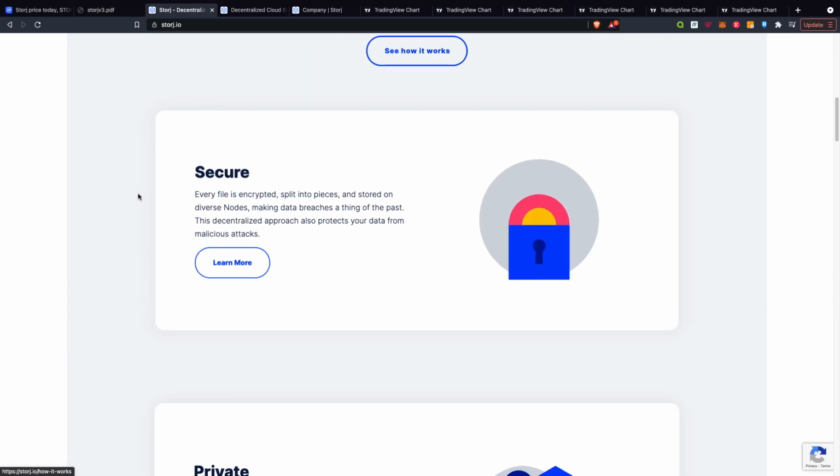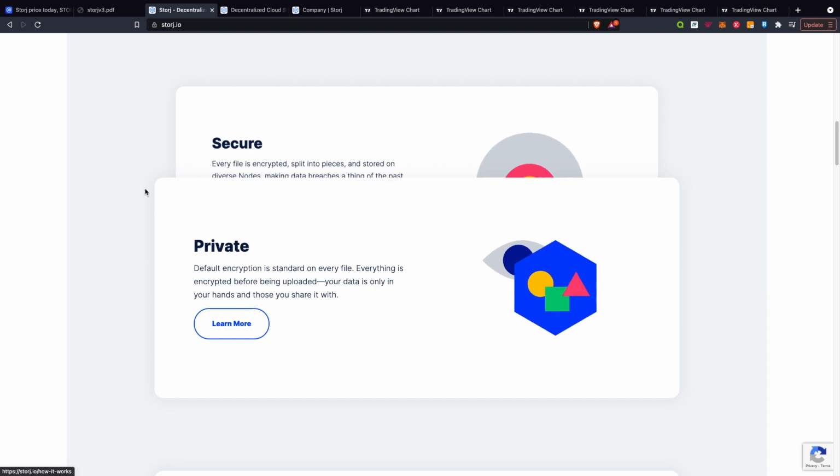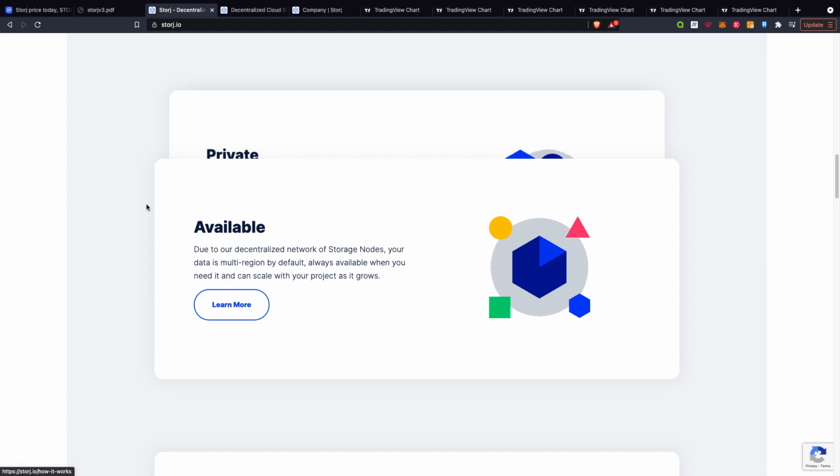So secure, every file is encrypted, split into pieces and stored on diverse nodes, making data breaches a thing of the past. This decentralized approach also protects your data from malicious attacks. Going down to private, default encryption is standard on every file. Everything is encrypted before being uploaded. Your data is only in your hands and those you share it with. So it's very obvious that if it is private, it is up to you guys. And if you want to keep it to yourself, make sure you keep it to yourself. Or if you trust someone, make sure they don't give it out to anyone as well.